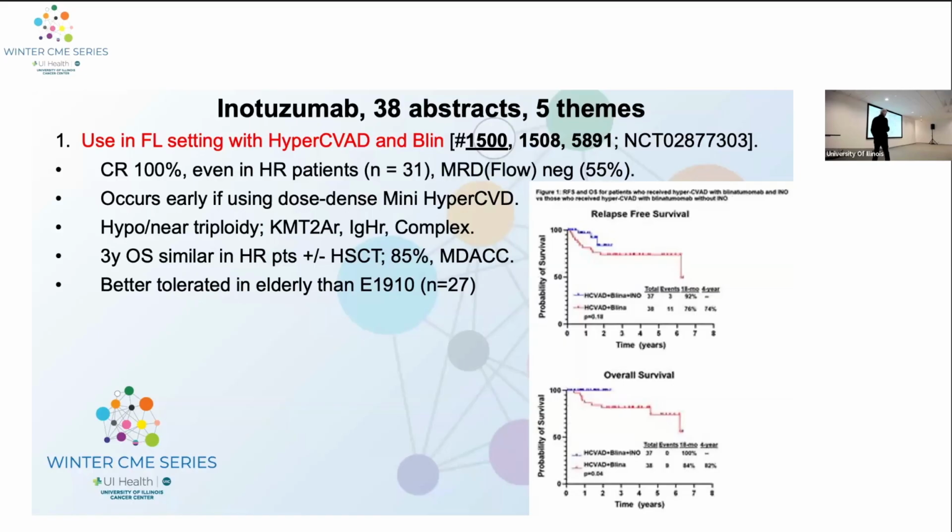I just wanted to talk about this study because basically, if you look at these patients with hypodiploidy, near-triploidy, KMT2A rearranged, etc., these are patients who have what we call high-risk ALL disease. And what this study is showing is that when you combine hyper-CVAD with blin and with inotuzumab, you are getting a 100% CR rate, 55% MRD negativity after one cycle, and, obviously it's a 3-year survival, but these patients are doing very well with this combination in a high-risk group.